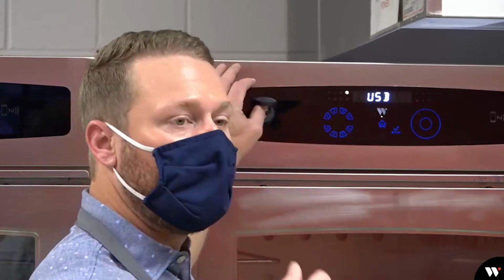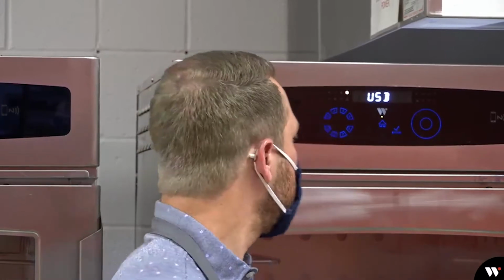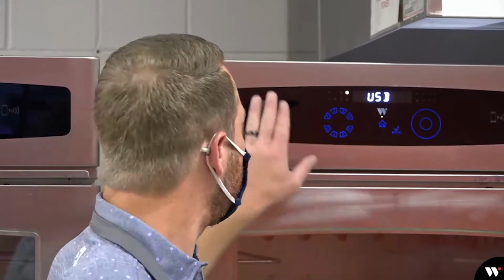As far as uploads, if we have a software update, instead of having a servicer come out to do that for you, you can go to the website and download the latest version of the software, upload it to the cabinet, and keep all of your equipment running at top performance. The aux port, I don't know that you'll actually use it in the kitchen, but if you wanted to plug in an iPod and play some music, you can definitely do that.